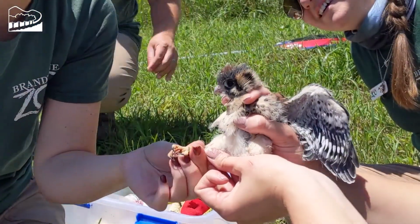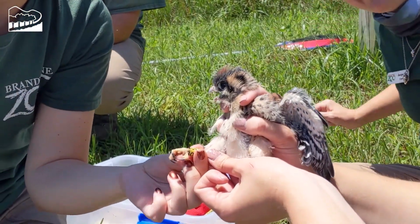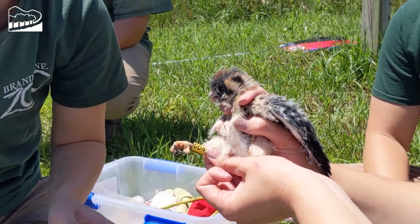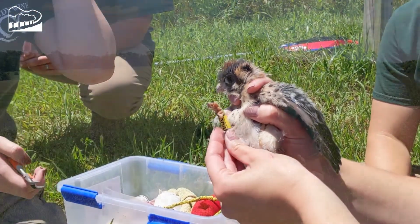But we're also putting aluminum leg bands on our kestrels, and we're putting colored leg bands on our kestrels, and both of those are unique identifiers that help us to identify who that bird is, where they were banded, when they were banded, and that tells somebody else who gets that bird later on where it came from, how old it is, and all kinds of other information.